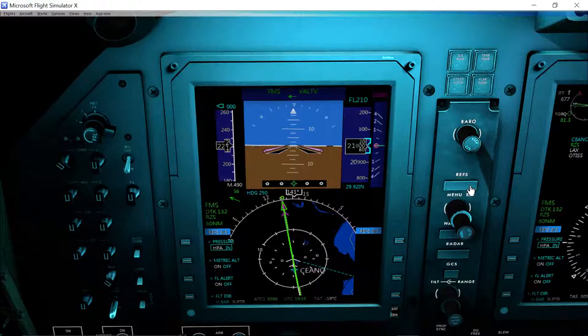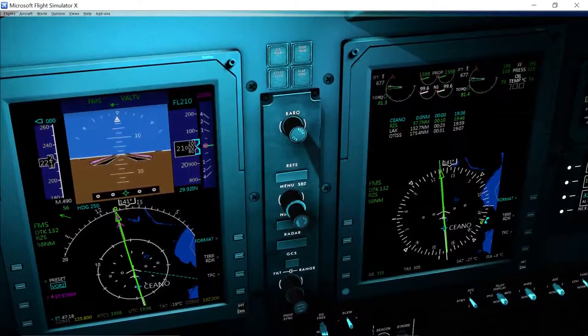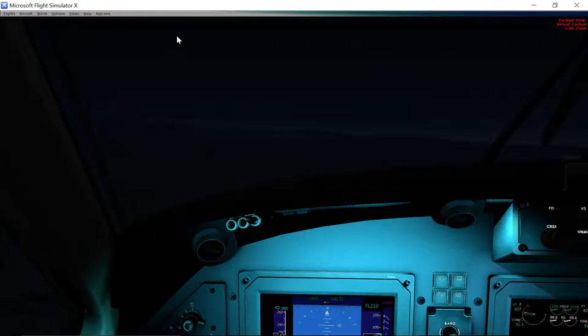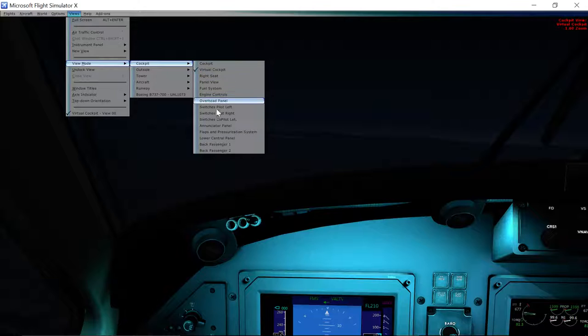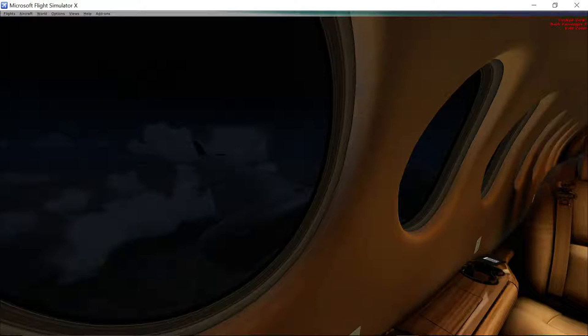Los Angeles Center, United 404, flight level 380, PD. United 404, Los Angeles Center, good evening. United 404, radar contact, 6 miles east of the Blythe VOR. United 404. United 404, for planning purposes you can expect direct surf for about 150 miles or so. United 404, Roger.